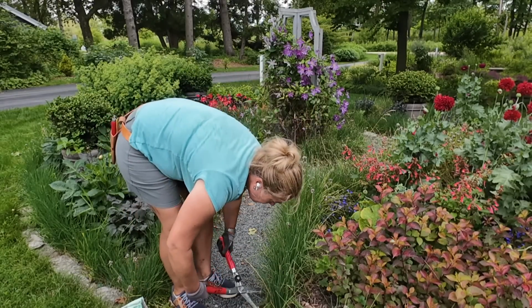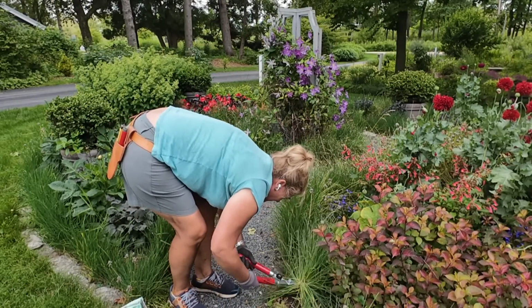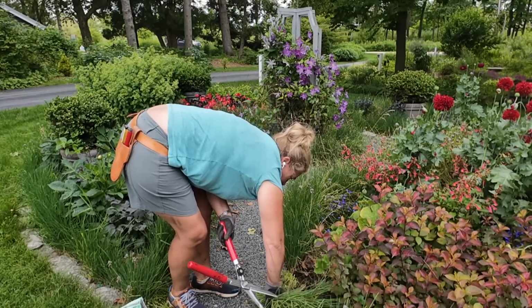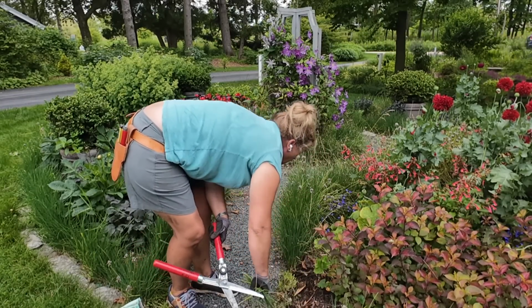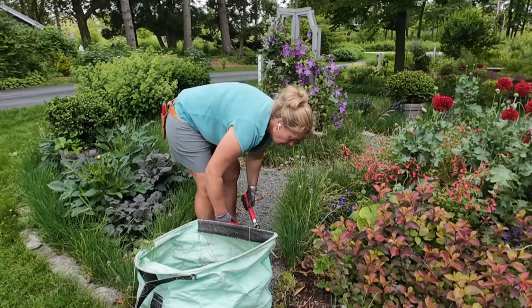Then it was time to cut back the chive hedge. I cut the chive hedge back two to three times a year. It comes back very quickly. Every time it's starting to look a little straggly and unkempt, that's when I give it a cut back. And there's nothing to this. It's very simple. It's just making your way around, cutting all the stuff down.